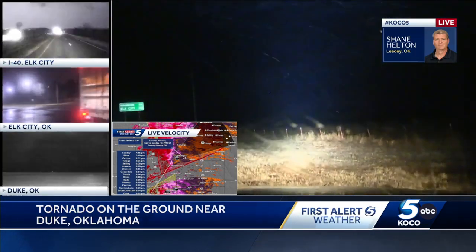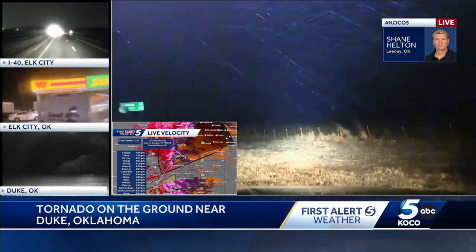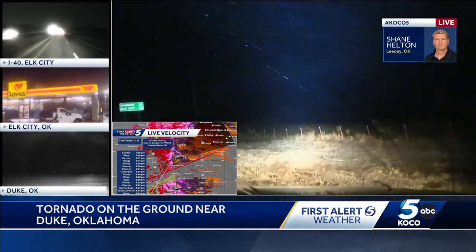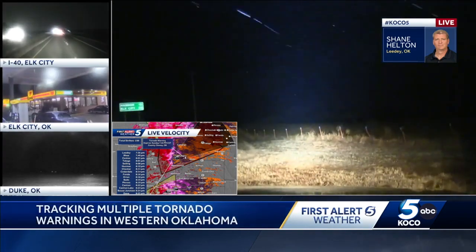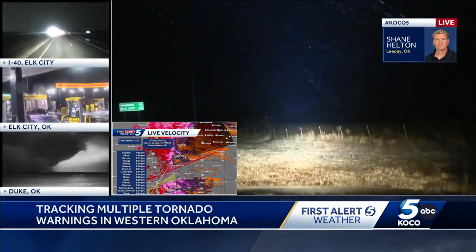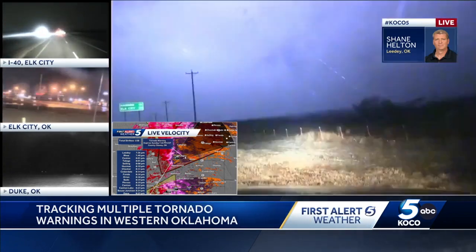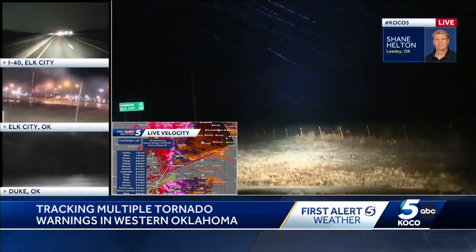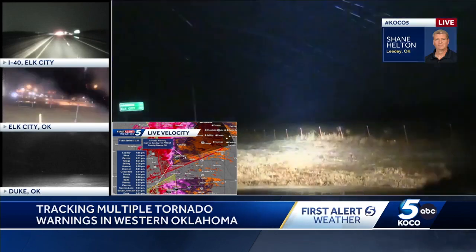In fact, remember, you don't have time to take off and go to a public storm shelter. If you do not have a place to shelter right now, you need to go to your center room in your house. Keep as many walls between you and the outside of the building you're in, which means maybe a closet, an interior bathroom, something like that. Not a room with a bunch of windows, not a room with a bunch of glass or anything like that. You need to be in a room with many, many walls between you and the outside.